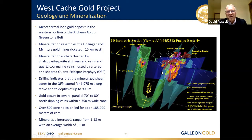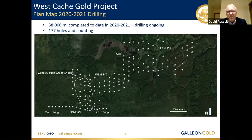Now, these zones run anywhere from 1 meter to, let's say, 18 meters wide, 3.5 meters on average. In the pits, they'll run 1 to 4 or 5 grams. The underground end of it will run anywhere, we'll say, from 3 grams to 30 grams. But it's all over the map because it's a gold deposit.